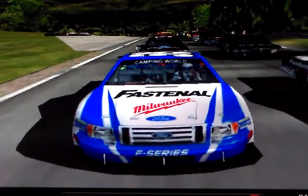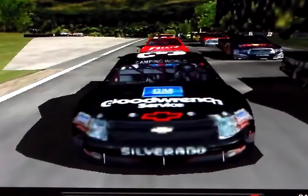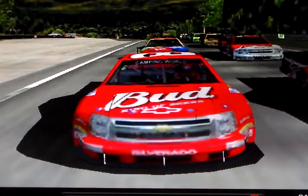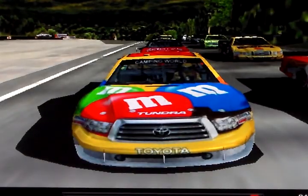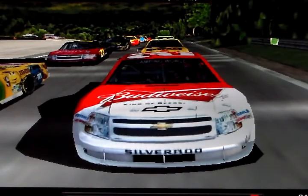Keith Batson has the inside row number 3 in the Fastenal Ford number 99, and alongside Stephanie Gardner, number 15, Vincent Pensacola Toyota. Next row down, it is Ann Batson, number 3, GM Goodwrench Chevrolet, and she'll be alongside the number 10, Driven to Honor Dodge of Luke Walker, driving for Jennifer Jo Cobb. Then it's Kate Culp in the number 8, Budweiser Chevrolet, alongside Joshua Osborne, the number 4, Red Bull Toyota, one of the 2 Red Bull racing trucks. Then next row, it's Preston Plore, the number 18, M&M's Toyota, and alongside him, Jeremy Doobie, the number 29 Budweiser Chevrolet for Richard Childress Racing.